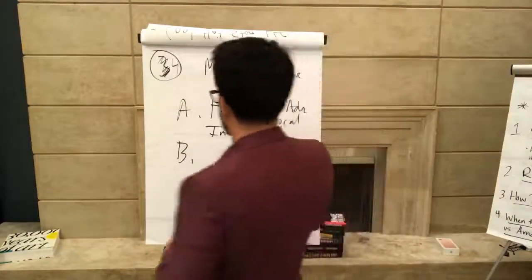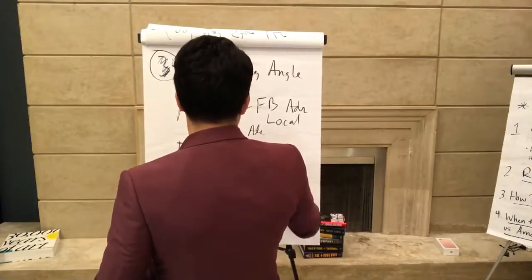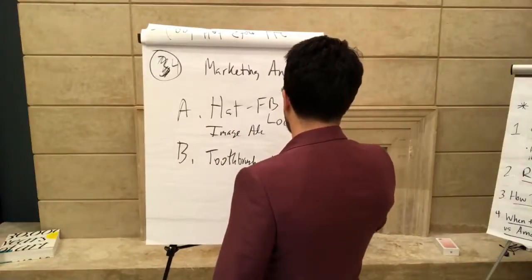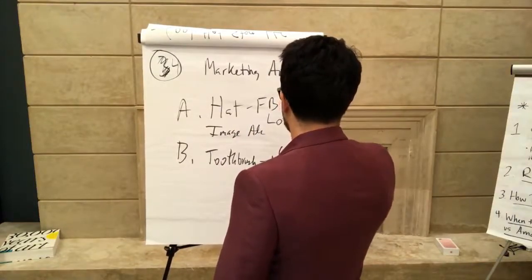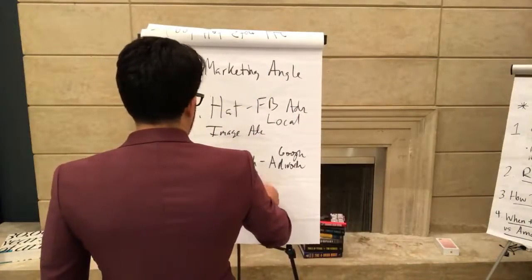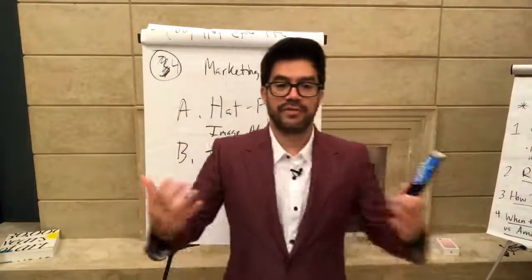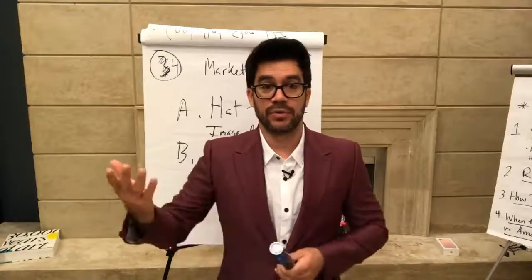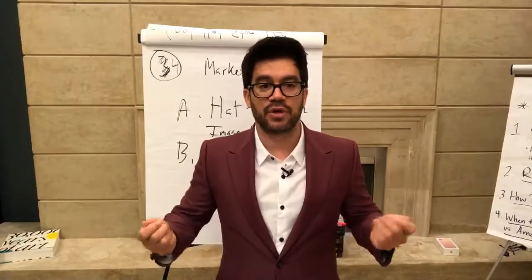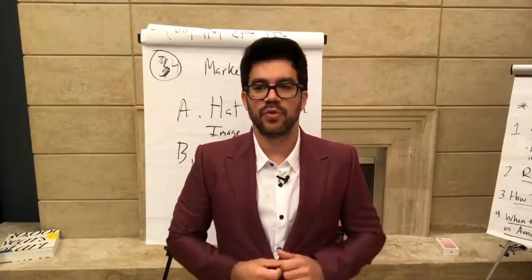Now, for the toothbrush business, I would do a slightly different angle. I would do something called Google AdWords. And here's why. I would create a review website where I would simply order all these different electric toothbrushes. I'd have the toothbrushes delivered to my house, or I'd go get them at a store, and I would sit there with my laptop and I would open the box. They call these unboxing reviews. People, for some strange reason, they love to watch things get unboxed.